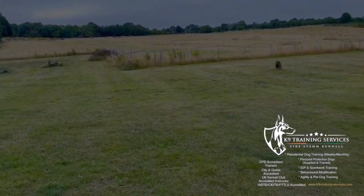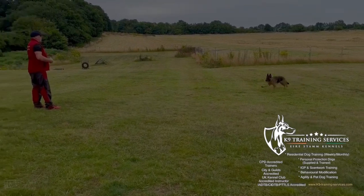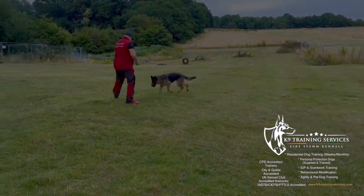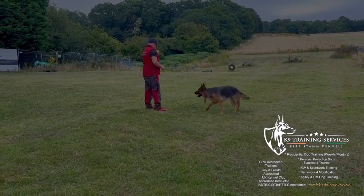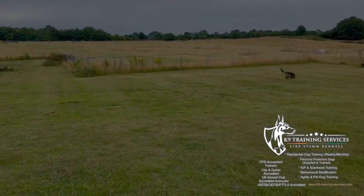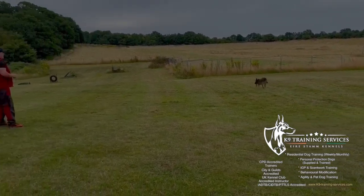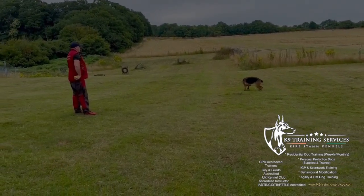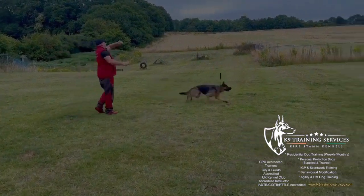So you can put in your bit of obedience into your ball work, but you create drive for your exercises now. Here. Out. Free. So you notice that time I didn't make her sit or didn't make her down, because sometimes you're just working on your outs. Here. Free.